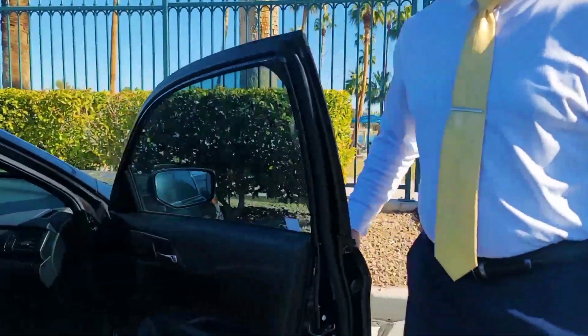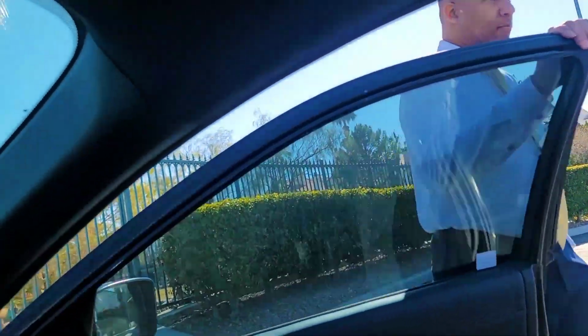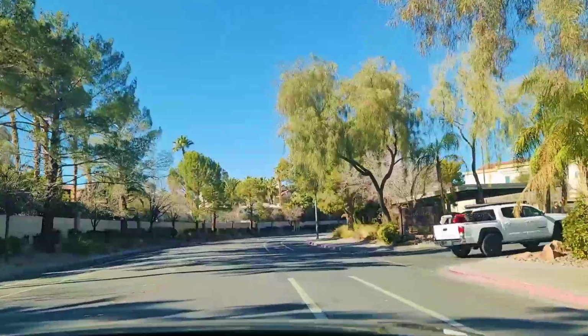Thank you, ma. Tagabukas na yung aking door. Napakaganda po ng place. Nagustuhan ko siya. Kaso, ano lang yung time namin. So, guys. Mag-drive lang daw po kami papunta doon.